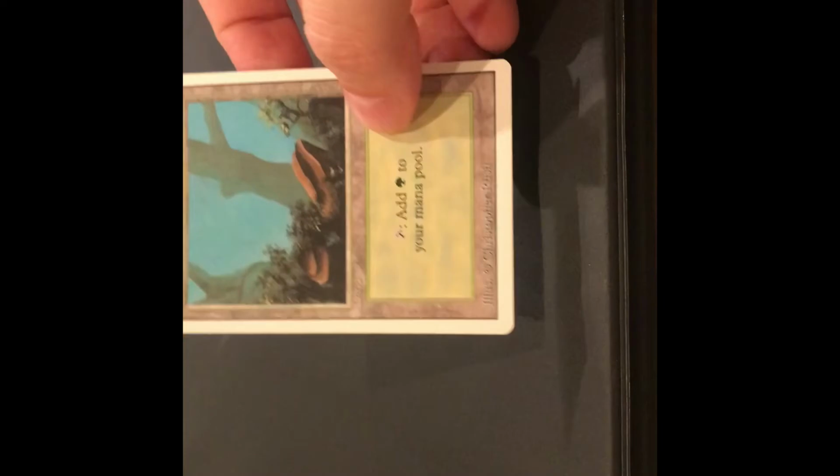Like with the Golden Bender, it was $150, now it's a $5,000 figure. That's how it goes. That goes for anything. When you get it graded, that's what happens.